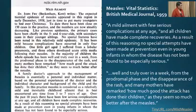So in this particular report, Dr. Fry says, measles is a mild ailment with very few serious complications at any age, and all children have made complete recoveries. As a result of this reasoning, no special attempts have been made at prevention, even in young infants in whom the disease has not been found to be especially serious.